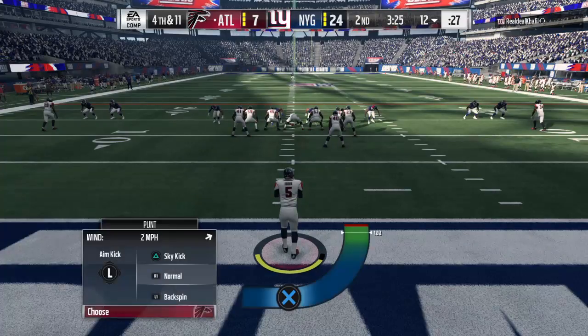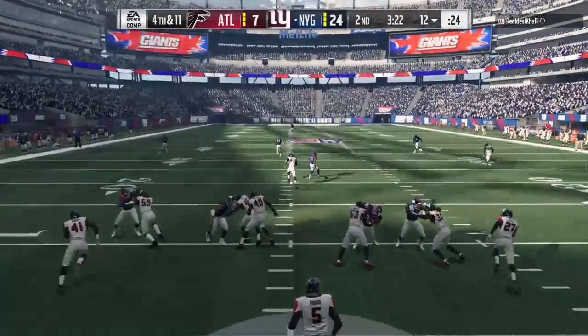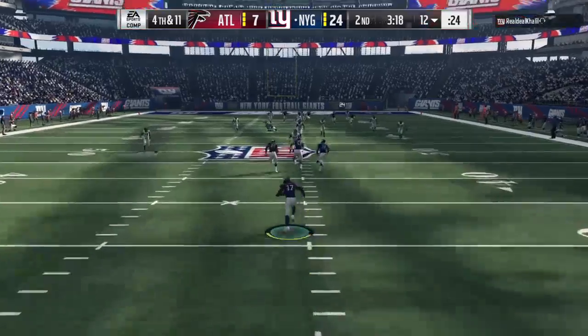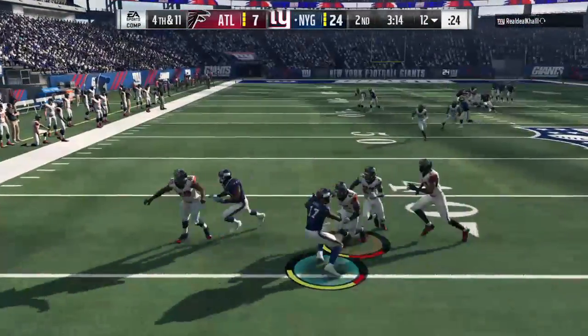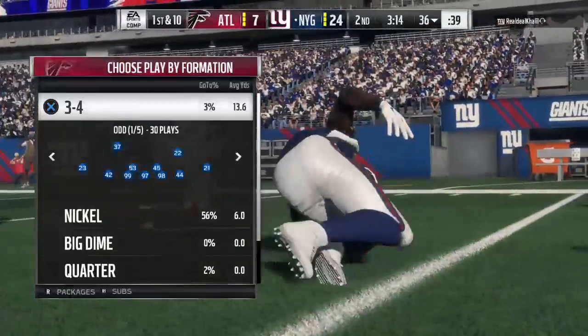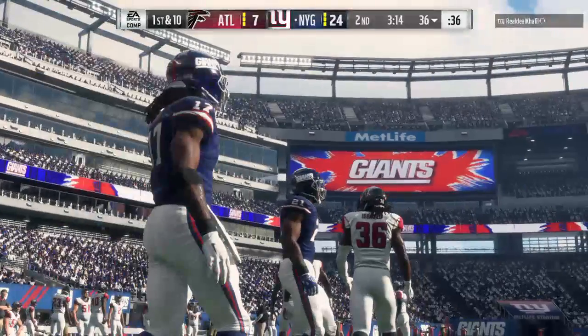On fourth down, here's Matt Bosher on to punt. Back deep for the Giants, Dwayne Harris. And taken right on the 30. A big kick there. We'll call it 56 yards on the punt. And it'll be Giant football, 1st and 10.